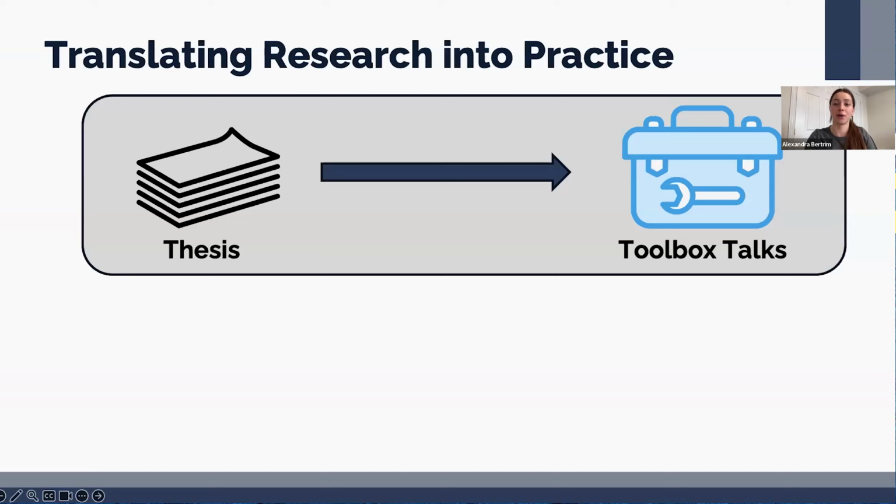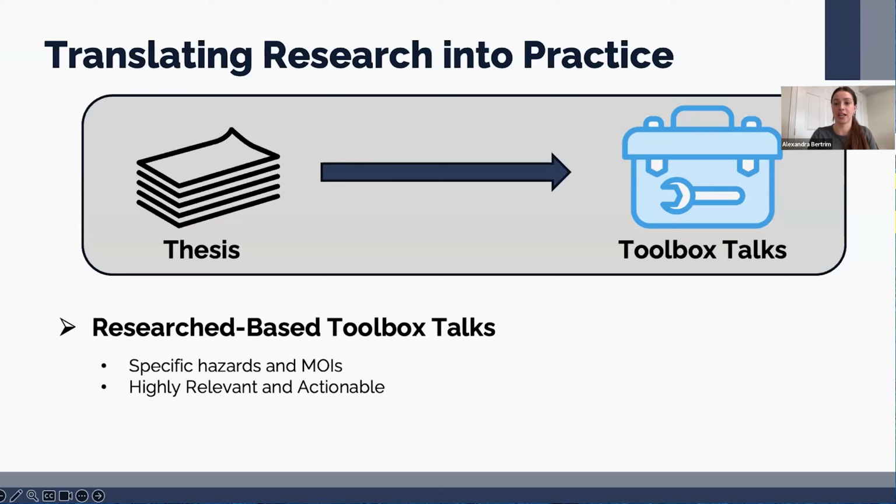And what's so exciting about this project is that it's an example of how research can be transformed into real-world solutions. Our goal is to really bridge the gap between research and practical applications, and importantly, making these critical research findings accessible and impactful for those who are affected by it the most. Specifically, our project translates this research and uses her findings to create data-driven toolbox talks that are tailored for the unique hazards and injury mechanisms identified in the thesis.